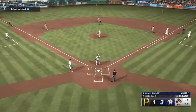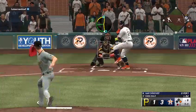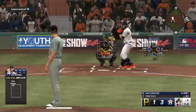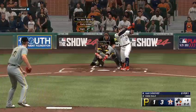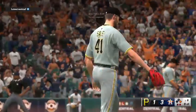Well done behind the dish. Fouled off. He was late. Alvarez leads off first with one away. Swing and a miss. Had him out front for the strikeout.